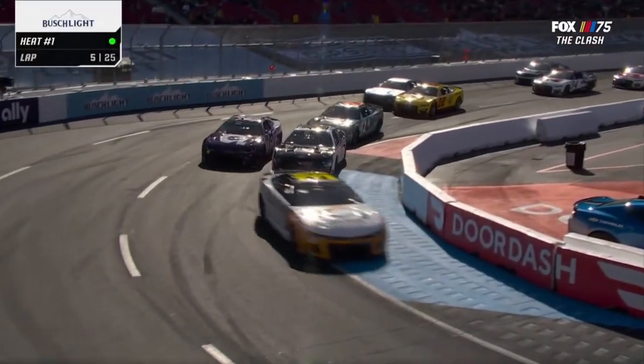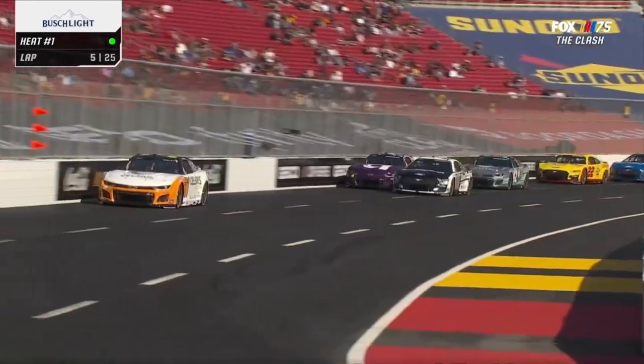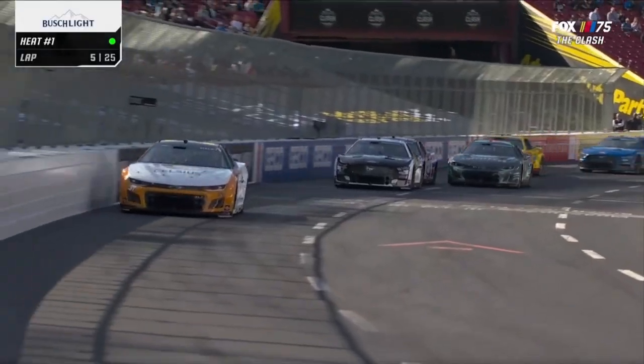Now if Bowman in the 48 can't get in line, this is going to be a long ride on the outside. That's the risk of restarting on the outside, is that you don't get a hole. Somebody makes a mistake on the inside, you can capitalize. If not, you got to fight for your spot to get back down.